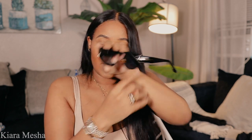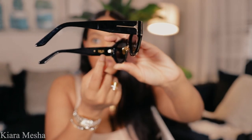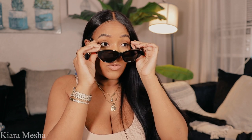Now the first pair, I don't know the names of these by heart, but I love that she has the name of them engraved on the inside, and then her branding is on this side. So these are Charged. I love these. Like I said in my first video when I reviewed them, they give bougie. I am in love with Charged. So this is how they look.